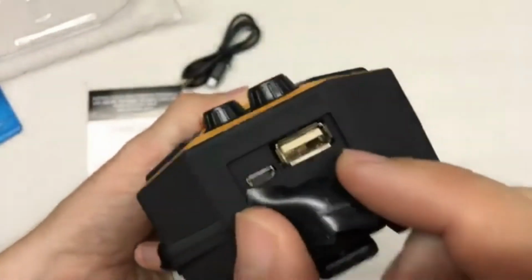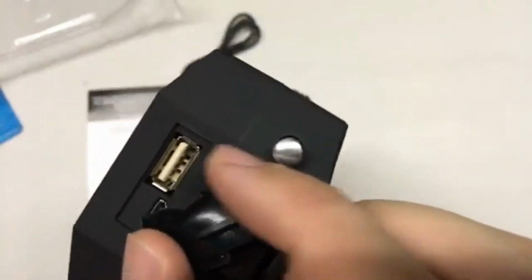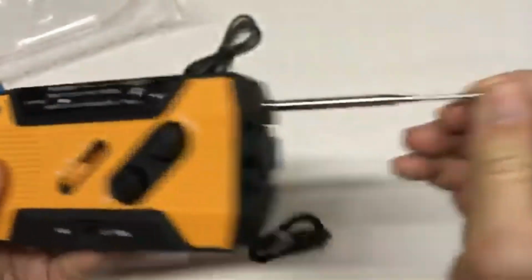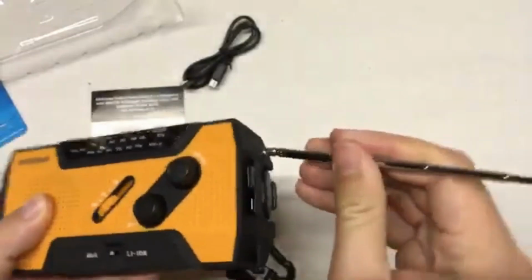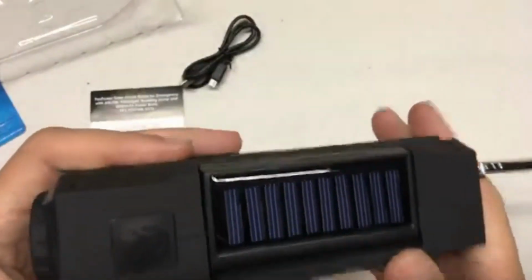The built-in portable power bank is a game changer, providing you with a convenient way to charge your electronic devices during power outages or outdoor adventures. Whether you need to juice up your smartphone, tablet, or other gadgets, this emergency radio has got you covered.